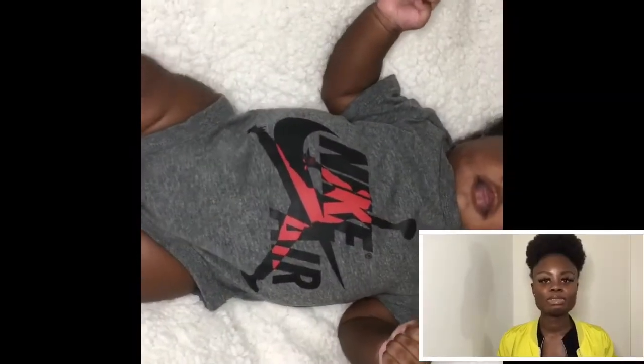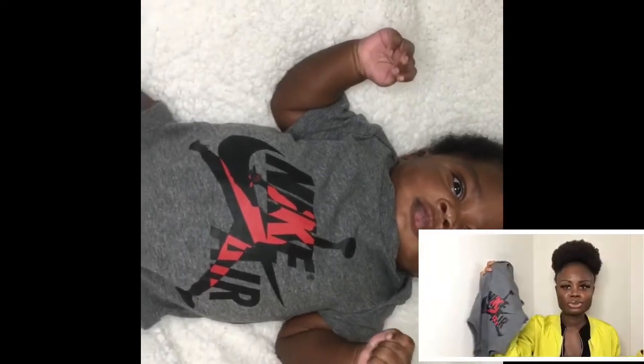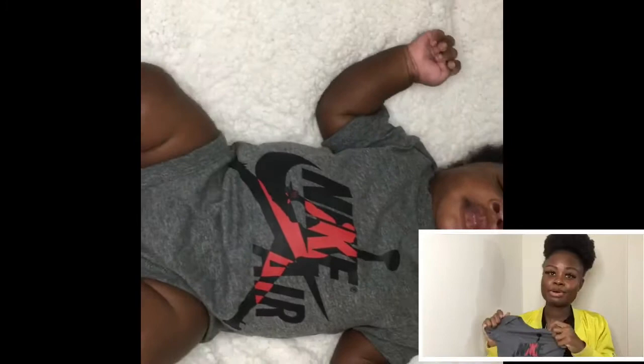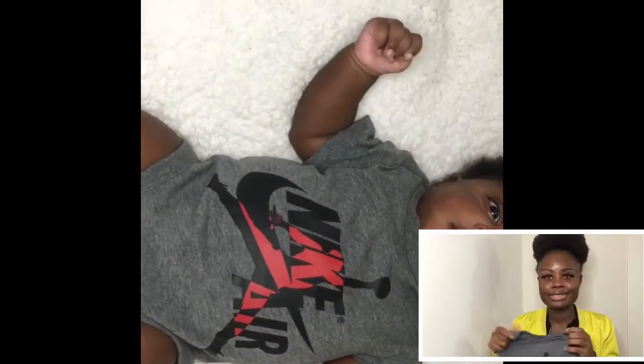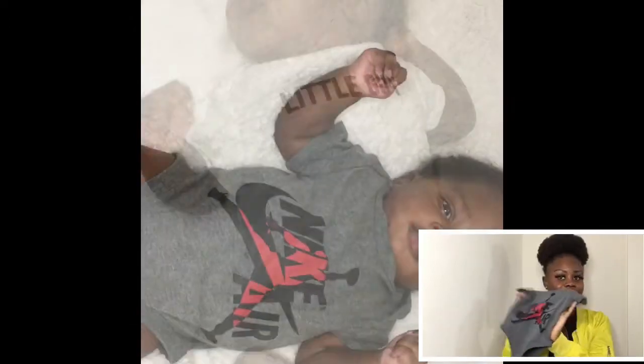Next outfit I'm gonna be showing you guys is this onesie. I guess it's a Jordan and a Nike. I'm not really sure what's going on here. See, my little baby's rocking it. Yes, he's rocking it. He's always rocking it. So I'm gonna give it a 10.